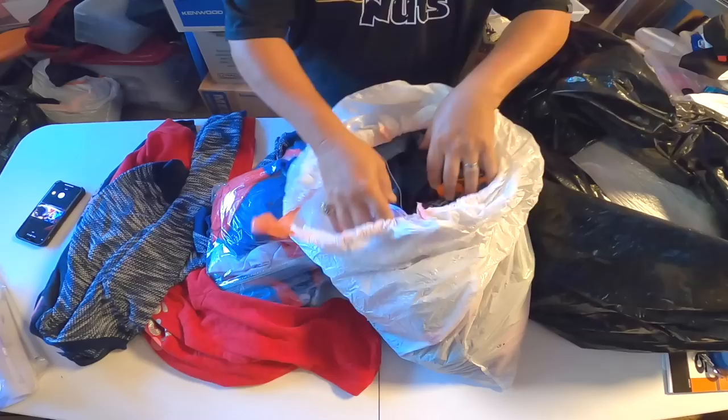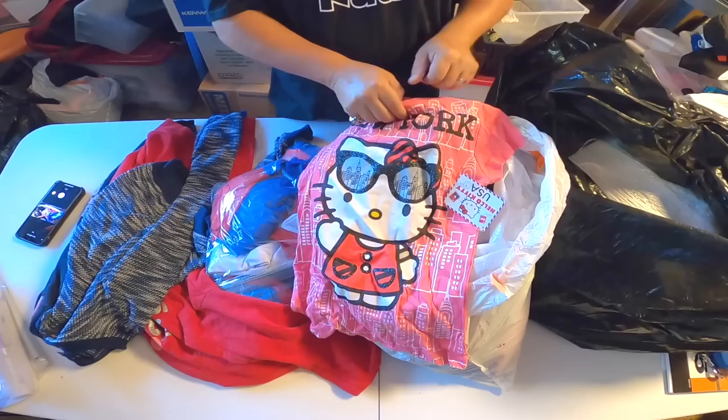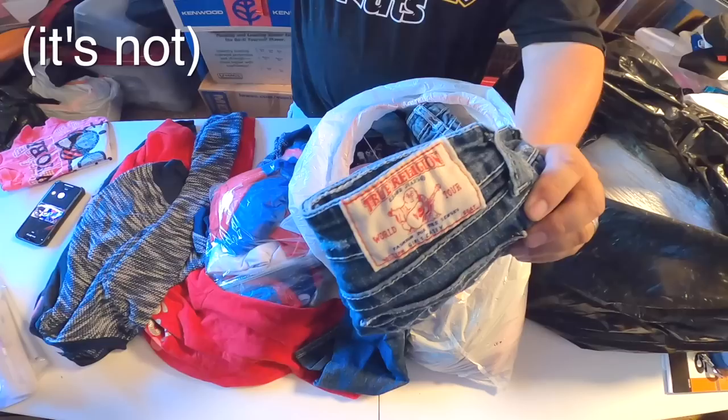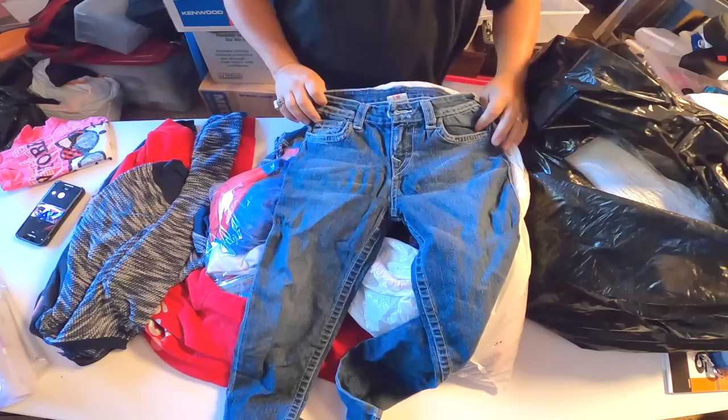Oh, look at this. Brand new tags. Hello Kitty. No price on it, but it's brand new. Large. That's cool. Tags, nice. Oh, whoa. Guys, look at that. Is this the same one that we found before? I don't think so. We found a True Religion pair of jeans, but I can't remember if that was in a bin. These are kid sizes, size 10, True Religion.